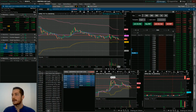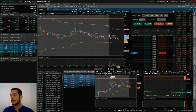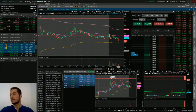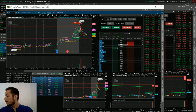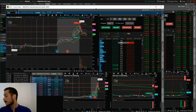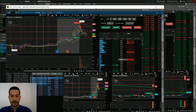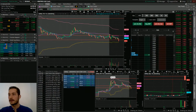ESEA pulling back again here. Got my eye on it. Remember, ESEA gapped up 40% pre-market, 2 million float. So it's one of the smaller floats, which means it might be the most volatile. Big breakout potential. Greece Maritime shipping company. They beat earnings estimates. Here they go. Could be breaking back above that EMA. Some green volume coming in for the first time.